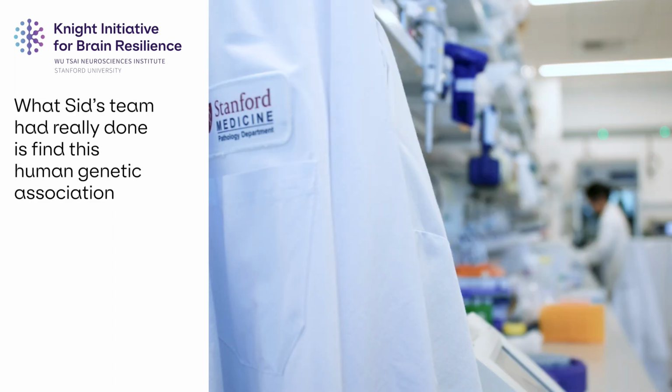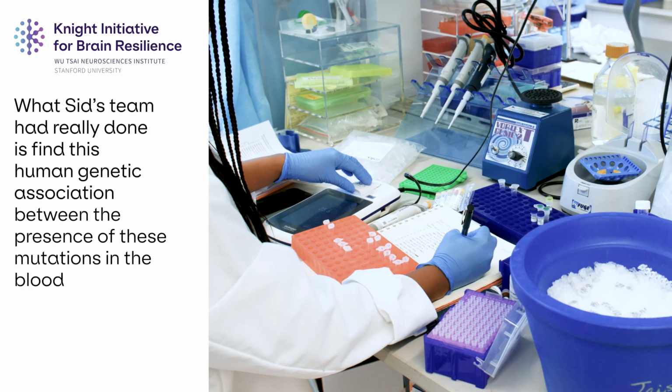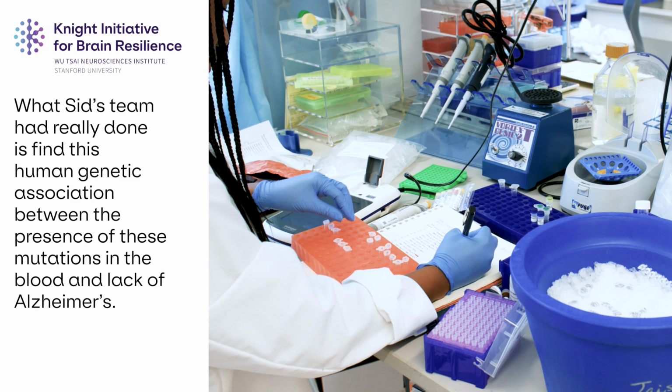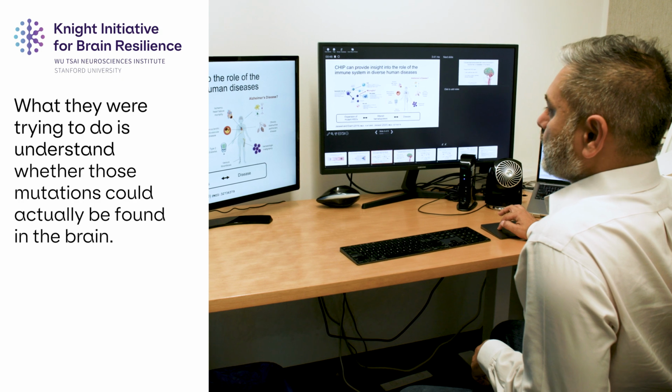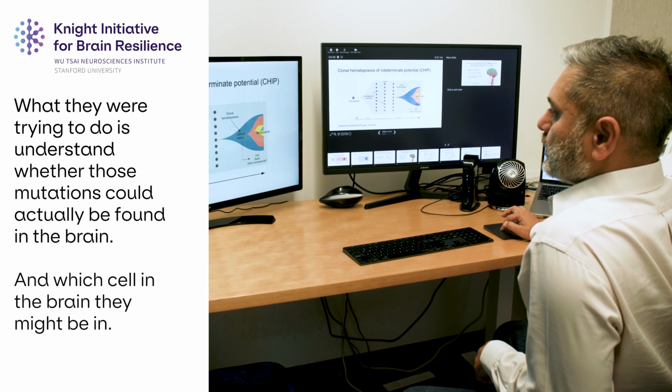What Sid's team had really done is find this human genetic association between the presence of these mutations in the blood and lack of Alzheimer's. Then what they were trying to do is understand whether those mutations could actually be found in the brain and which cell in the brain they might be in.